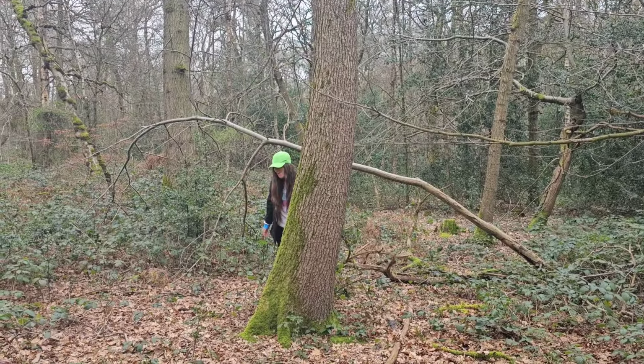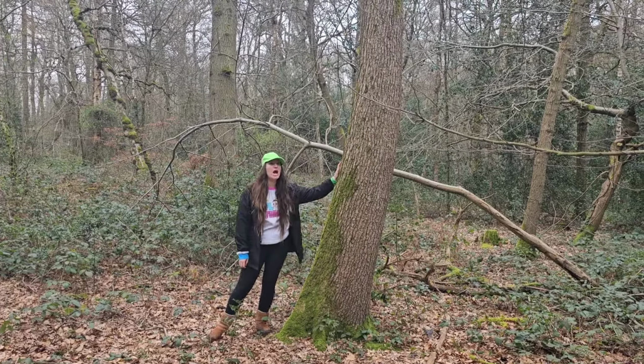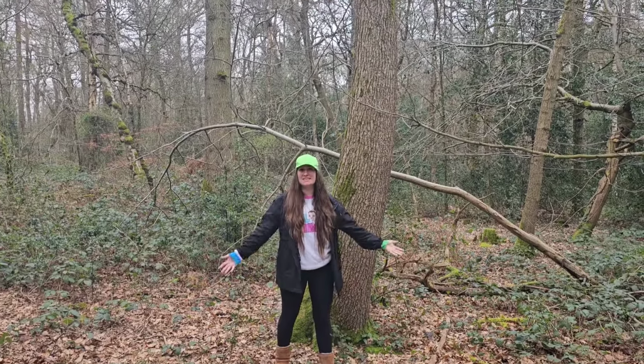Oh dear, you found me! Good job! I was hiding behind this tree. Okay, I'll give you another 10 seconds. Oh, I wonder what tree I'm going to hide behind next. Come on, let's count to 10.